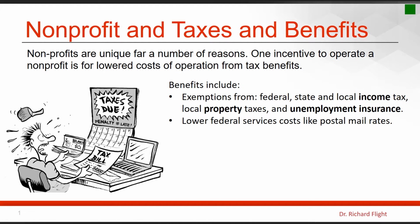There are also other benefits that can be offered to nonprofits from the government, like lower postal rates and also relief from certain anti-competitive business practices. So the Robinson-Patman Act is a regulatory component that guards against anti-competitive behavior, and so nonprofits have some legal relief in that respect.